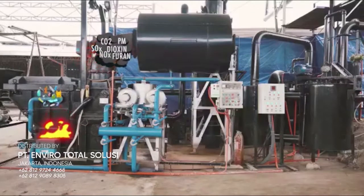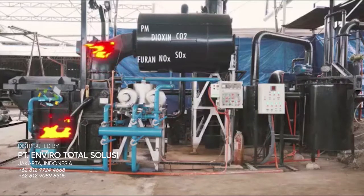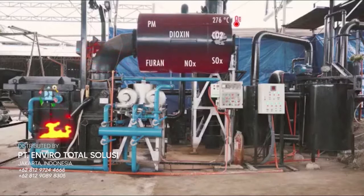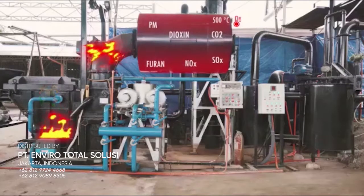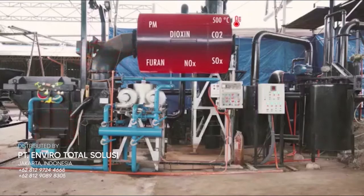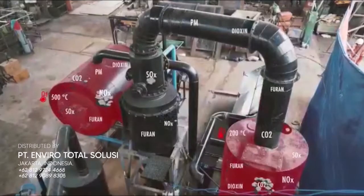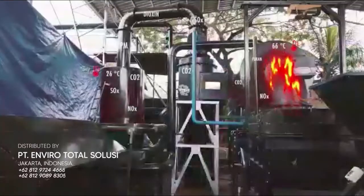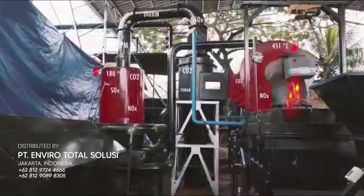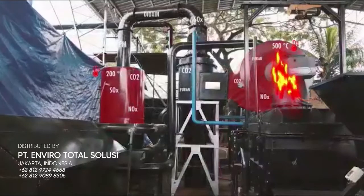This process doesn't use direct burning and only uses less oxygen, which results in less harmful pollutants, down to an 80 to 90% reduction of harmful gases or particulate matter, such as carbon dioxide, sulfur oxides, nitrogen oxides, particulate matter, dioxin, and furan, and is complying with the emission standard set by the DENR.